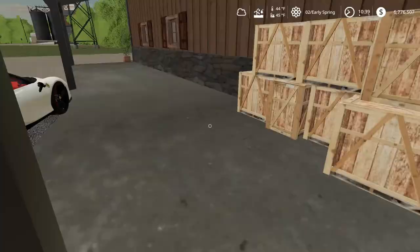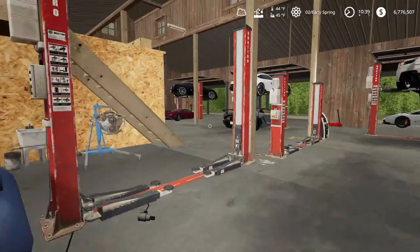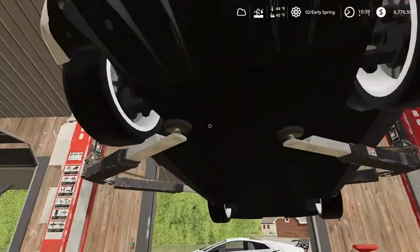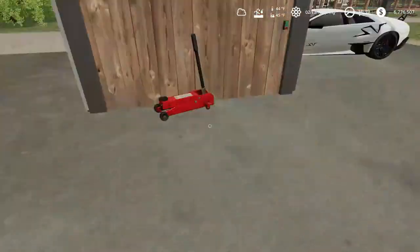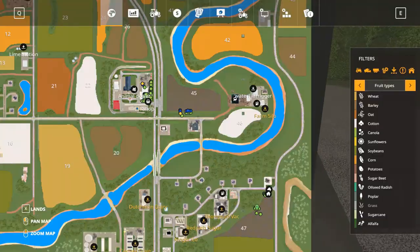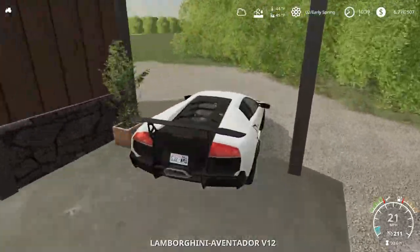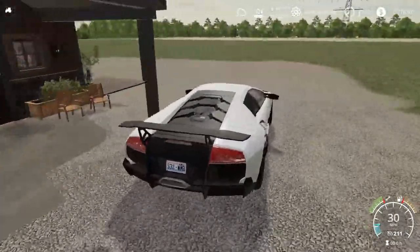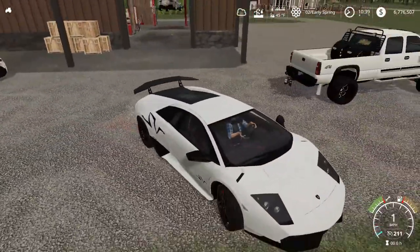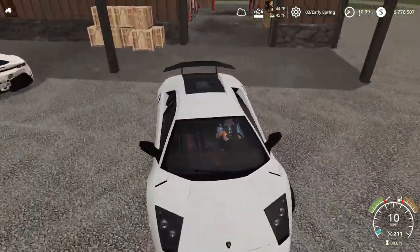In this video, we're going to be doing a lot of work. First off, we're going to be putting the Murcielago and SF90 up on the lift, parking them back in. Put the OG Duramax back to its original spot, and then we're going to be picking up some new off-road toys and a trailer, and two trailers. So yeah, it's going to be a very busy day.